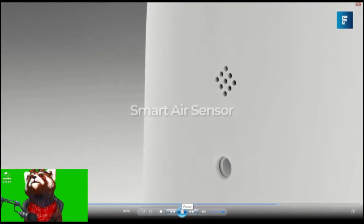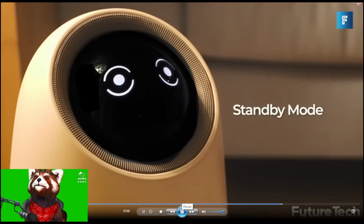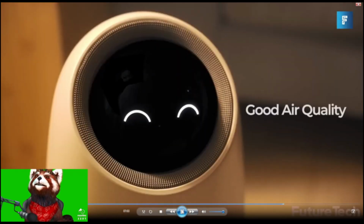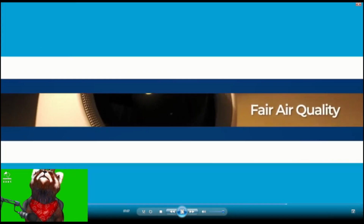Let's not forget about the smart air sensor. It can detect PM 2.5 and 1.0 particles, as well as TVOC gases. It even changes its cute little expression based on the air quality.